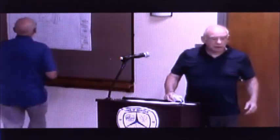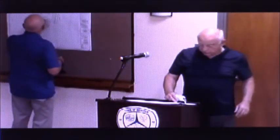If you could just restate, you're staying within the confines of the existing footprint that's there now. Yes, except for the elevator. Except for the elevator, we're not going any bigger. We're going up, but staying in the footprint. Standard footprint, except for the elevator and the stairs to get up into the house.